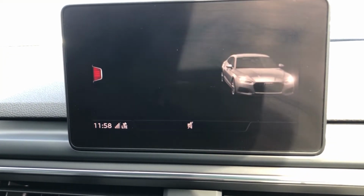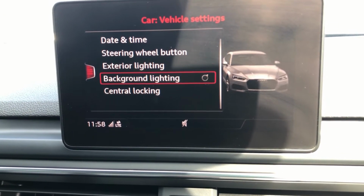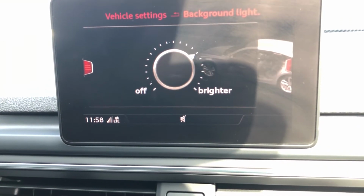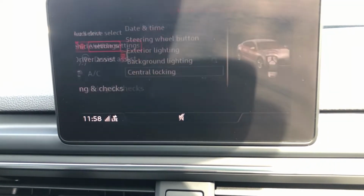You've got your exterior lighting, so you've got your auto headlights, you can change when they activate, easy entry and exit lights. You've got your background lighting, of course, you can change it so it's brighter, so it lights up the cabin. And you've got your central locking on there as well.